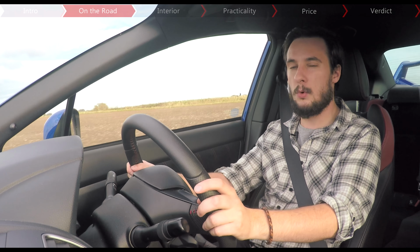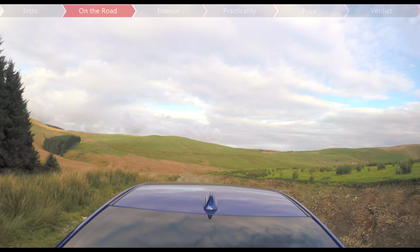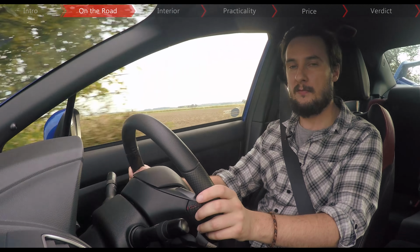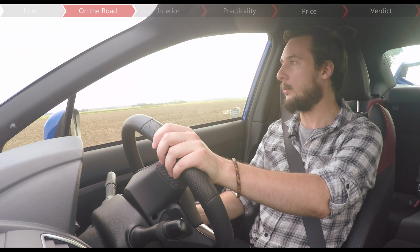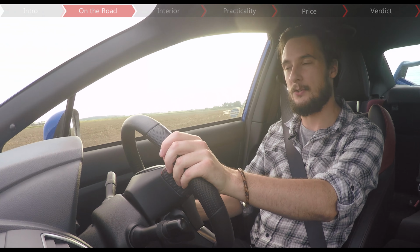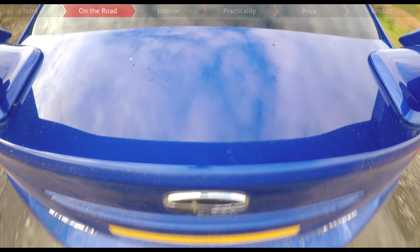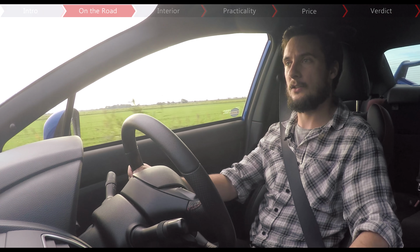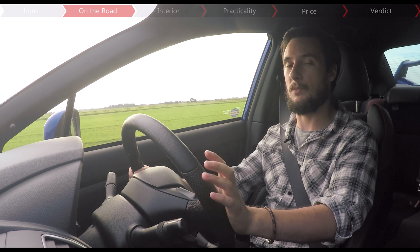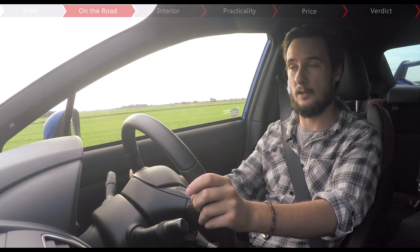Power still comes from the same 2.5 litre turbocharged boxer engine that Subaru's been using more or less for the past 8 years. It's had a couple of minor tweaks in that time, but it still makes 296 brake horsepower with a full fat 407 Newton meters of torque. Peak power kicks in from a fairly lofty 6,000 RPM. 0 to 62 miles per hour takes 5.2 seconds, although you will have to be pretty hard on the driveline to match that. And top speed, if you're brave enough to reach it, is 152 miles per hour.